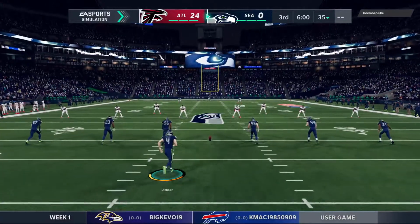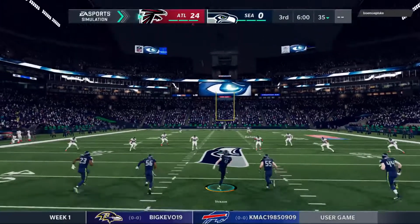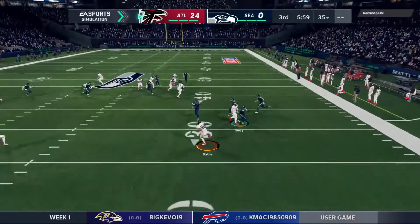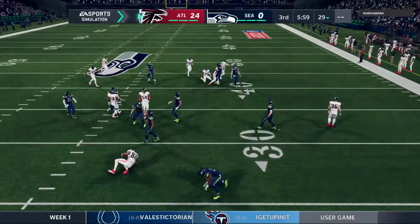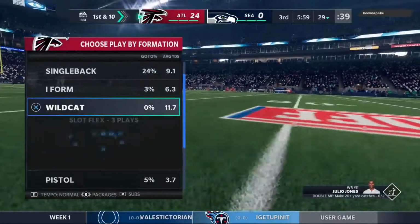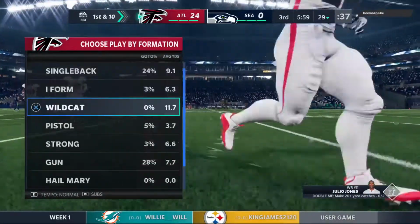We'll see if week one fatigue becomes any kind of a factor as we are back underway in the second half. And not much on this one. Takes it from the 21. And it's a pretty good return here as he'll get this up to the 29. 29-yard line.